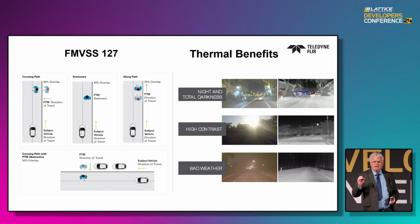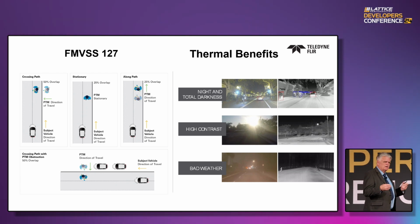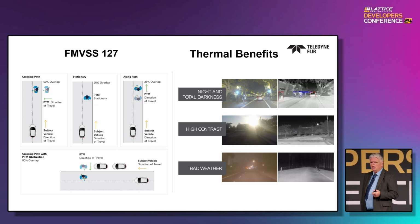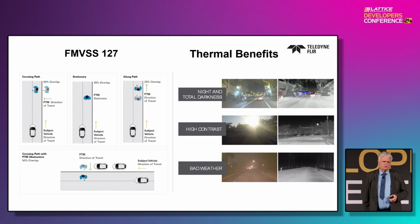Since we're looking at heat, not light, if you're driving into the rising or setting sun, something that tends to make us squint and kind of blinds a visible camera with glare and flare through the optics, with a thermal camera the sun, as you can see in the middle picture, just remains a disk in the sky and is not an issue.